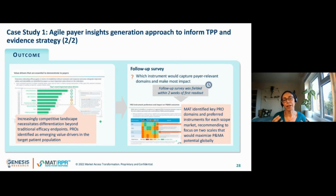Secondly, the ability to re-engage with the payers allowed us to dig deeper into the evidence gaps that were identified, understand how to fill them so that the company could achieve the target price. And thirdly, all of this research was delivered on fairly accelerated timelines to meet the client's internal milestones.